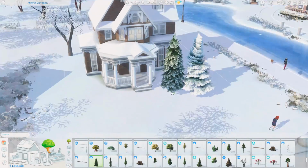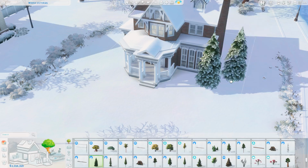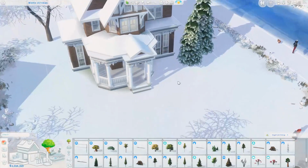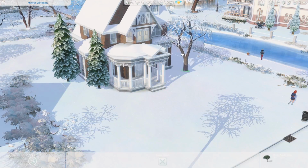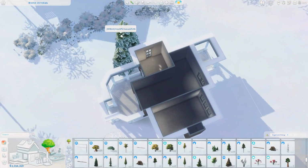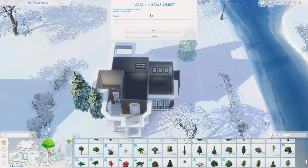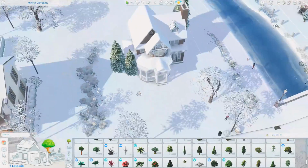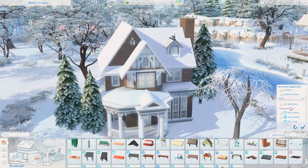Anyway, I'm working on the landscaping now. I'm grabbing all sorts of trees and trying to figure out what would look best on this lot, because I wanted them to have snow on them, and I also wanted there to be a variety of sizes, so I scaled some stuff with the tool, and I'm just trying to figure out the best placement. I wanted a mixture of evergreen trees and some that lost all of their leaves for the season, but I also wanted them to feel like they fit into this environment. And you can see in the background, there's plenty of evergreens in the far distance of this lot. So I thought that it worked out nicely.